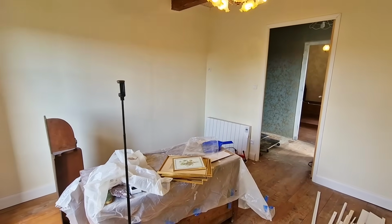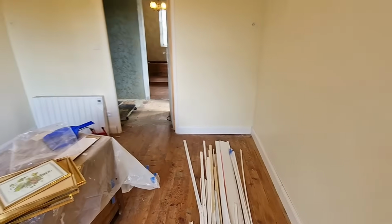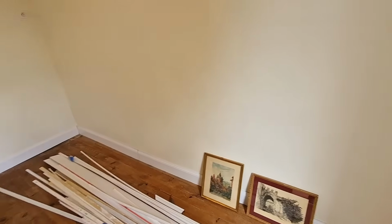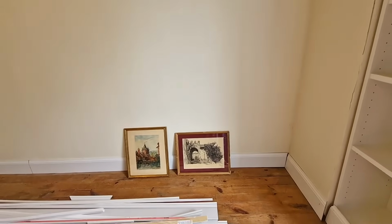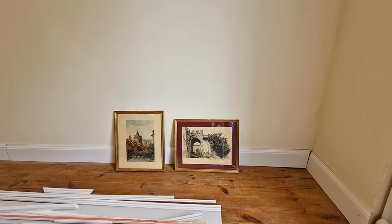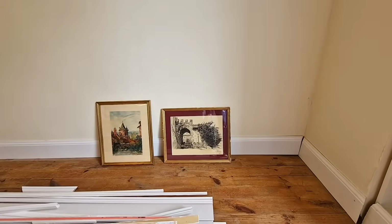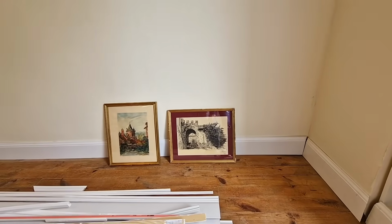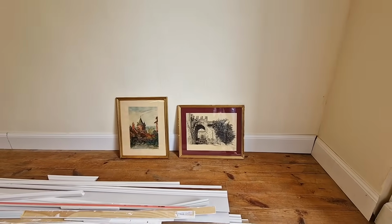Maybe a little table, maybe a little chair, but not a lot extra, which means I do want to put a lot of art in here. And so I think these look beautiful with the wall color. And I especially love the dark red matte on the drawing here on the right. I have another piece of art that has a similar type matte. Let's get that and see if it goes well with them.